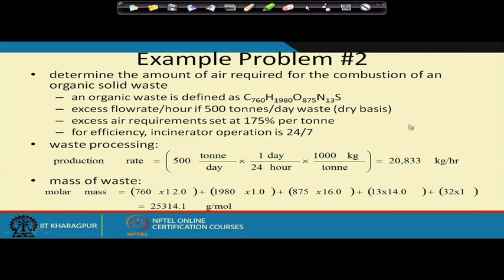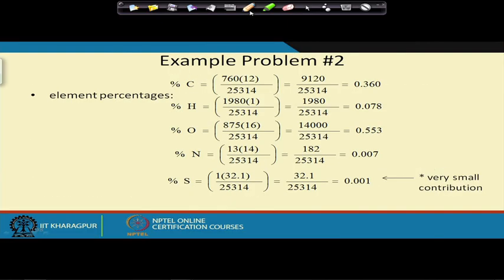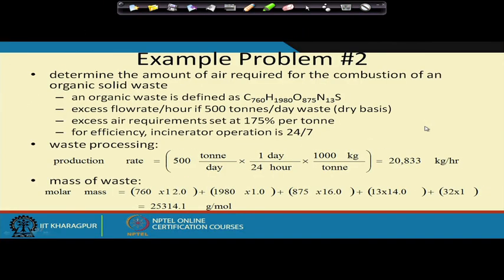And this is another example, where you have the organic waste, with this big formula for the organic waste. We have been given 500 tons per day, and excess air is 175%. For efficiency, the plant is working 24 hours a day. So we can find how much 500 tons per day is in kg per hour. So we get that value in terms of kg per hour.